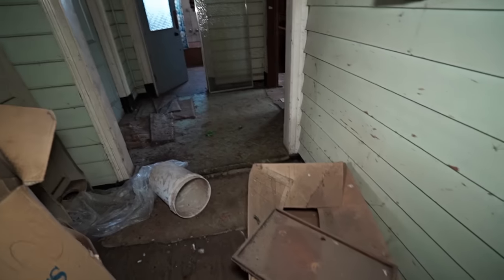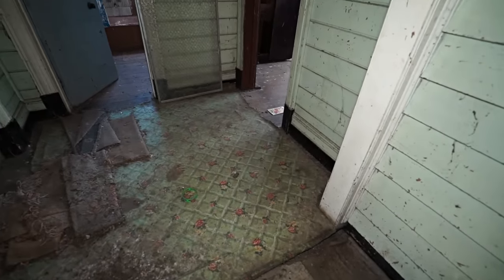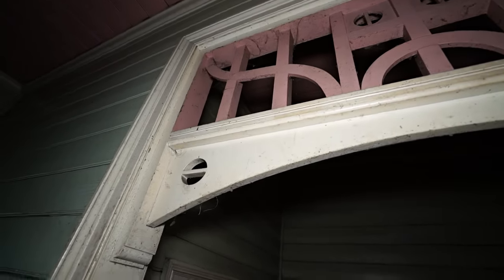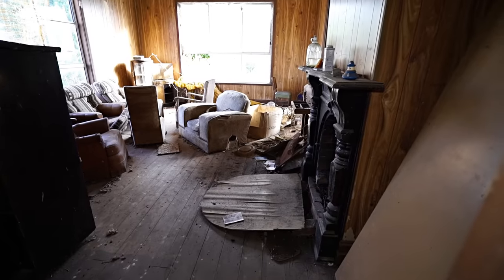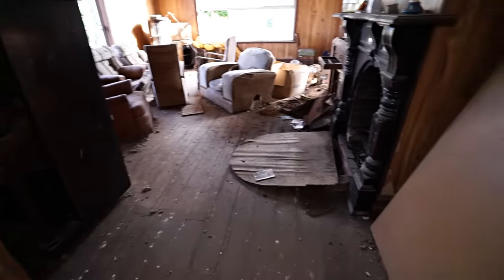I'll come back to that room. There was definitely something walking around in there, like an animal. Real work. Oh, there's a piano. Whoa. All right, we'll go in here first.